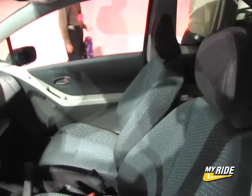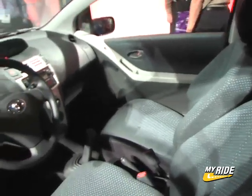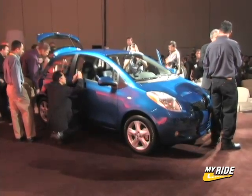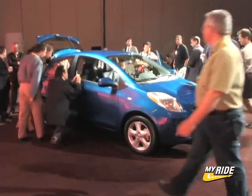excellent gas mileage. Designed at Toyota's European Design Center, the Yaris intends to outclass the rest of the subcompact segment while generating strong interest with its youth target audience.